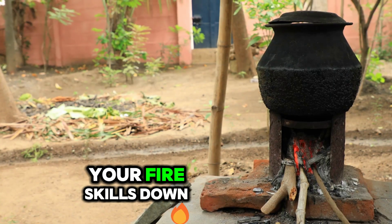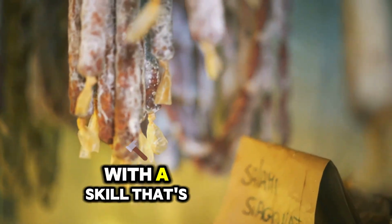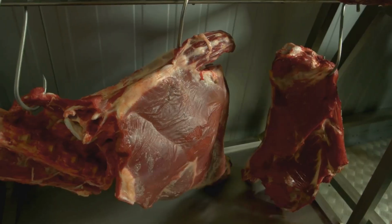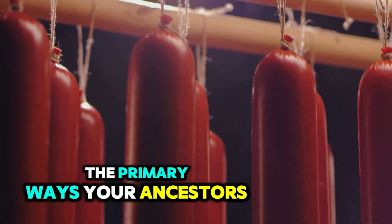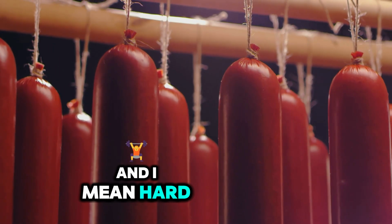Okay, so you've got your fire skills down and a fresh supply of eggs. Now let's level up your food preservation with a skill that's as ancient as it is delicious: smoking. Yeah, boy. Refrigerators. Smoking is one of the primary ways your ancestors preserved meat to last through the lean times, and I mean hard times.